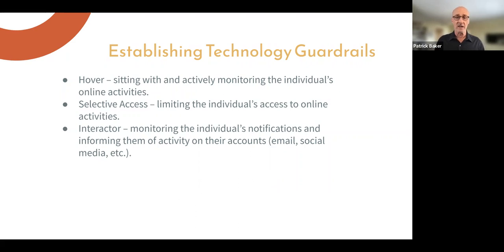Selective access is another option, where you limit that person's ability to access certain things online or certain activities. Maybe you make them go through desktop icons to access everything, and you pare down the number of icons that they have, the number of choices they have. You remove programs. You can even go so far as to block access to certain websites, either within the browser or at the router level on your home network. But again, we're talking about trying to find a balance between safety and a sense of personal agency.